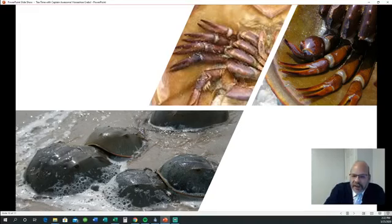When the female starts to lay eggs, the male will deposit his sperm. Now, sometimes there'll be two or three males attached to the female, and they will all put their sperm out there, and a few might be able to fertilize the eggs. But the ones that are closest have the best shot.